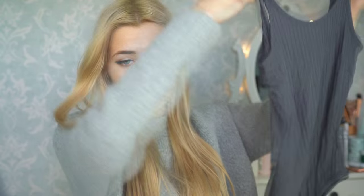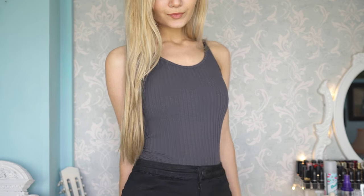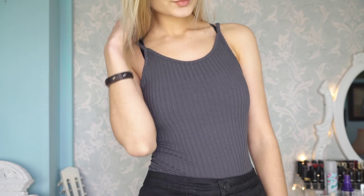The next thing I got is this grey ribbed body. It goes all the way down, and it's got a really nice cutout at the back, which is a nice little addition. I like that it's not too low neck, you know what I mean? Like, it's still pretty wearable, and you can just chuck anything over the top of this, maybe a sheer shirt or something, and it'll just look really, really cute. This perhaps will be more suitable for the summer, but I still picked it up because I really liked it.